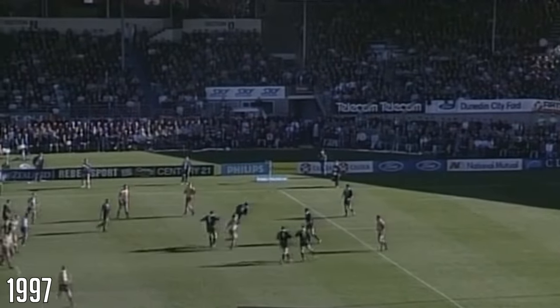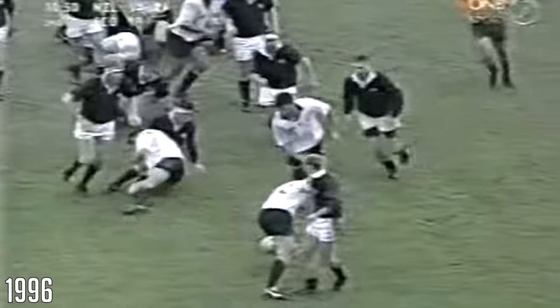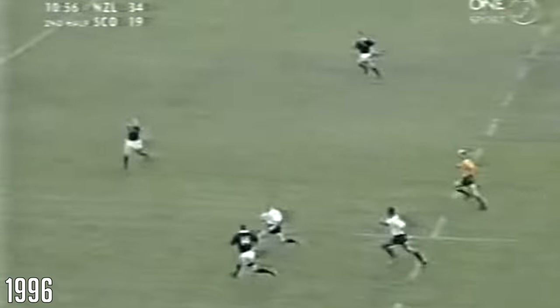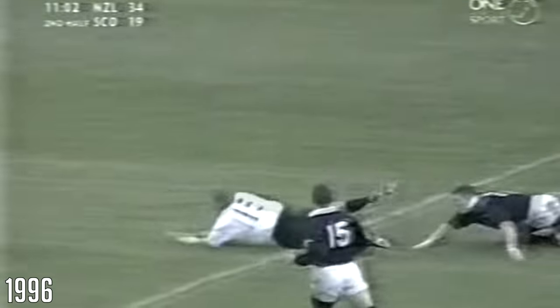Zinzan Brooke with a distinctive call. His ball, and he gets it clearly. It finds Cullen with a beautiful pass. Now they're lining up to score this one. Cullen might do it himself. Yes, he will. Superb. Well, that's the famous Townsend pass, but it didn't come off this time. That's the one that led to the try by Gavin Hastings. And it's going to work the other way now. A try for Christian Cullen.